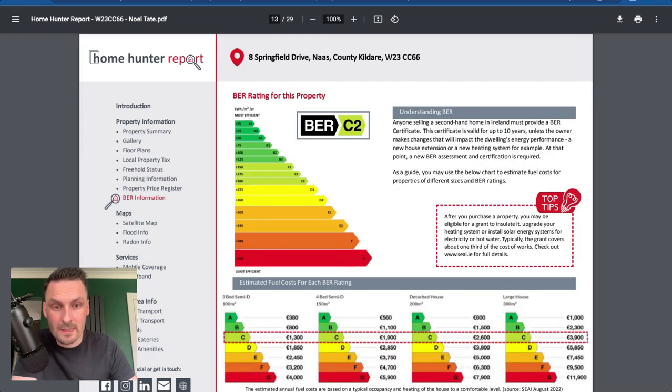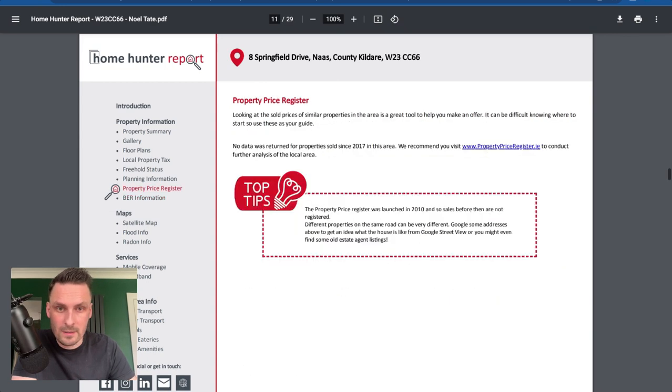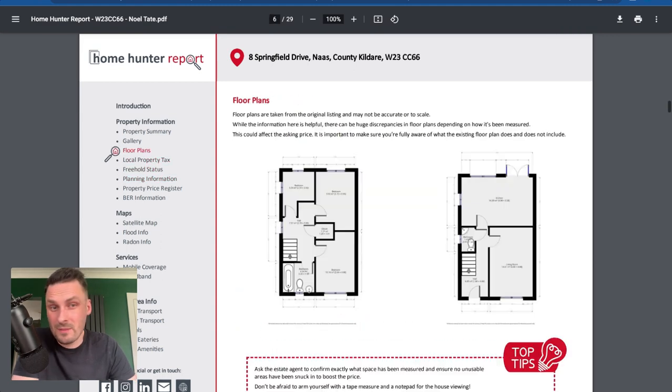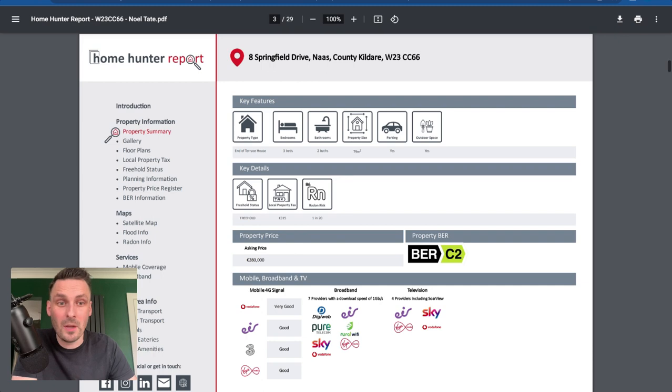The BER is decent for a property. I think this was the 90s. This one was built in, if I remember the estate agent listing. So there's nothing, and that's a pretty good BER rating for a property that age. So he's not going to have any shocks there. No planning to worry about nearby. So this, I'd be recommending to him, go view this property.